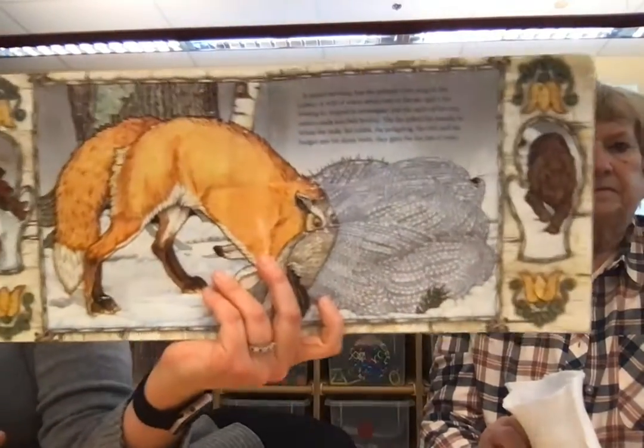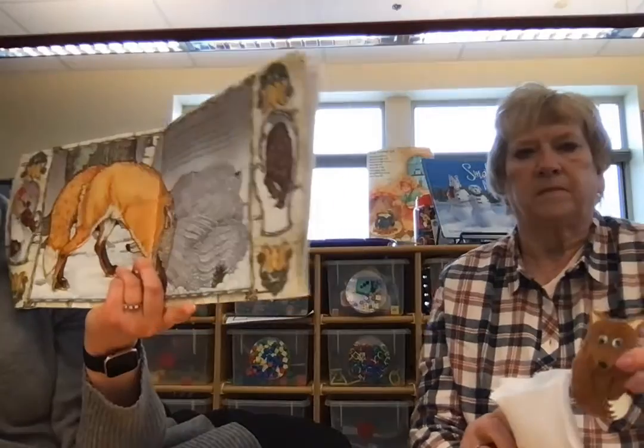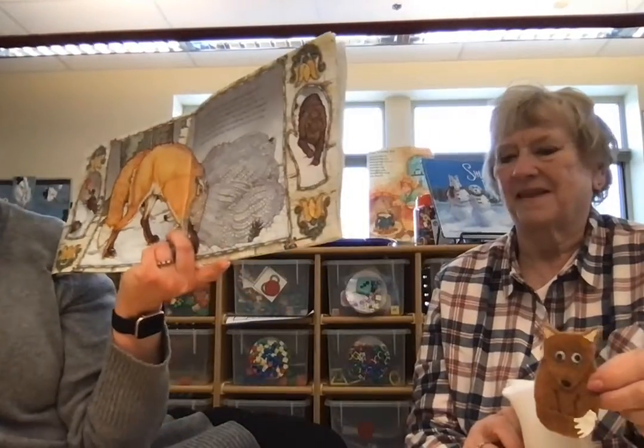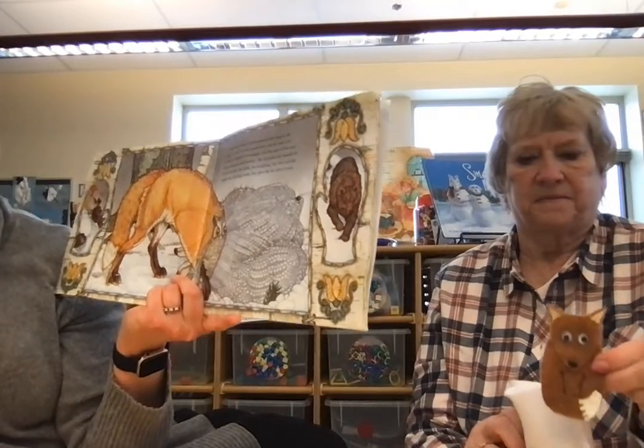Here comes Fox. It started snowing. Look out your window. Is it snowing? It's snowing in the book. It started snowing, but the animals were snug in the mitten.